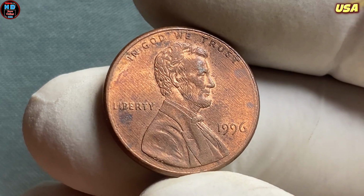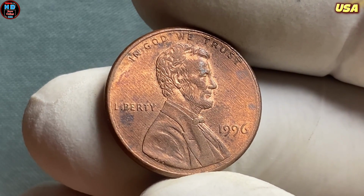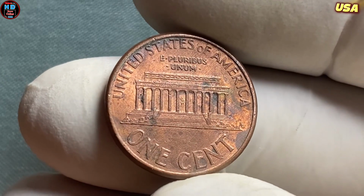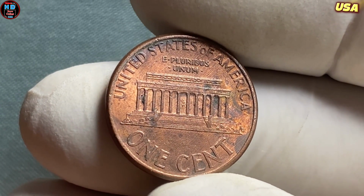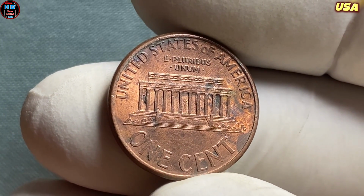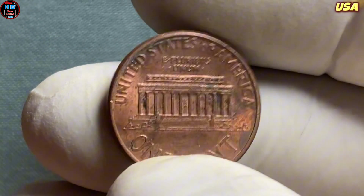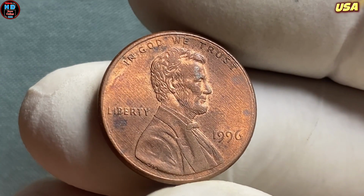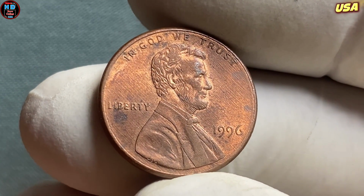The U.S. Mint produced 6.6 billion pennies in Philadelphia, 7.1 billion in Denver, and nearly a billion more in San Francisco for proof sets that year. With such enormous numbers, finding a single rare penny seemed nearly impossible. But that's what makes this coin story so exciting. The treasure hunt is real, and the rewards can be life-changing.